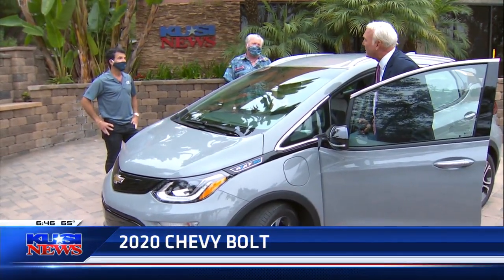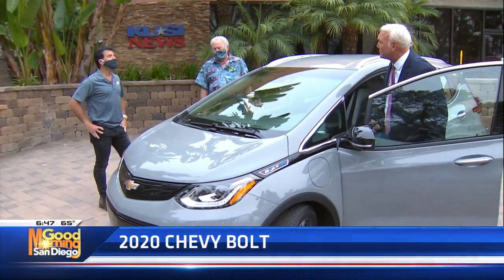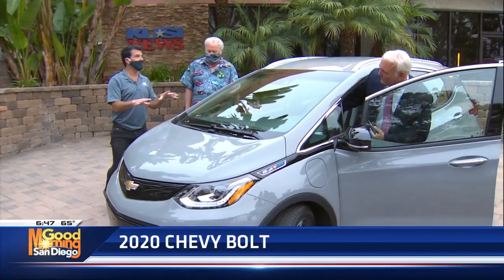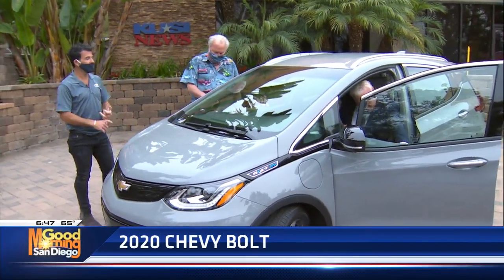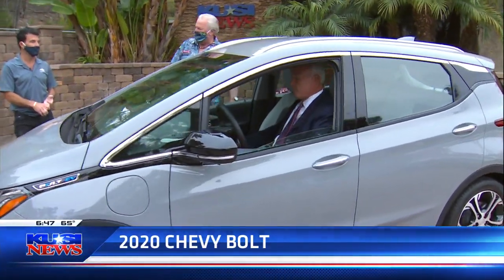How about reliability? Fewer moving parts? Is this going to break down less frequently? One of the best benefits is that there's less to service and maintain here. Since you don't have an internal combustion engine, you don't have a transmission, you don't have the running gear that you typically do in a gas-powered car.